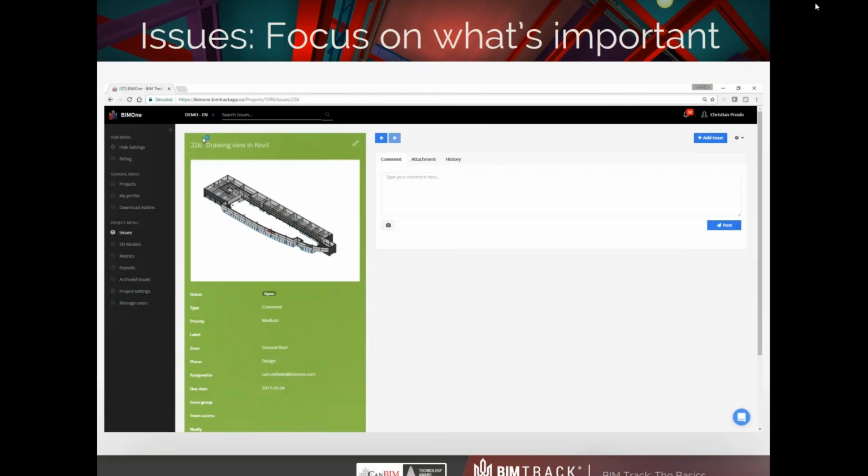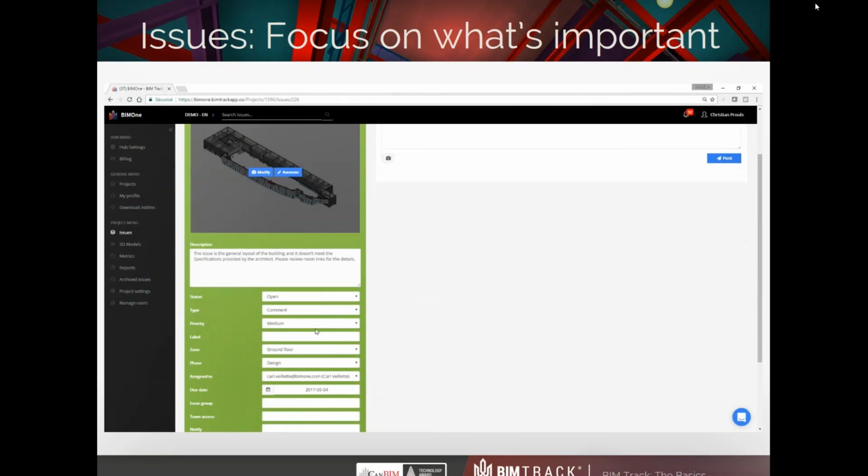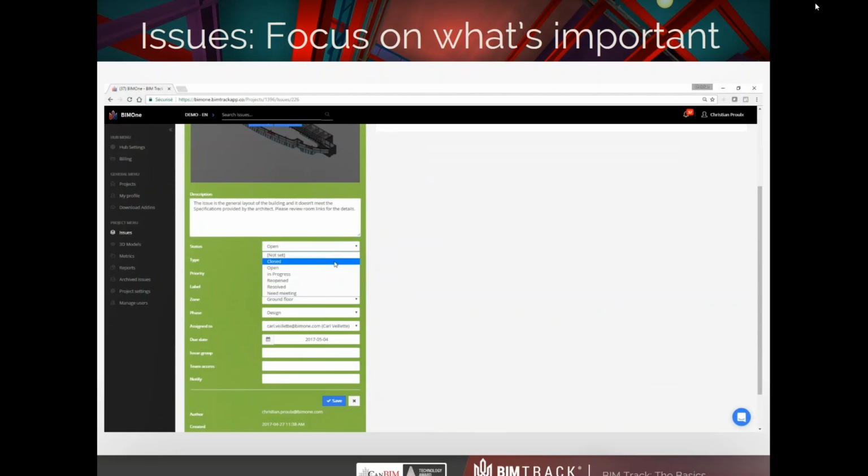Here, if you select an issue, each issue has a unique ID number, a title, a description, a screenshot, and different metadata such as status, type, priority, label, zone, phases. So zones, phases, and assigned to filter attributes, due dates, issue group, team access for visibility, and also a notify to follow an issue's evolution.